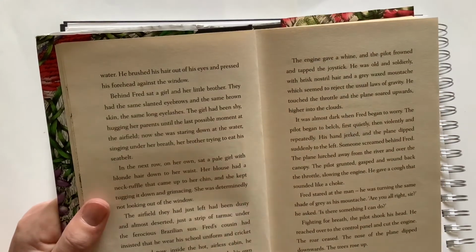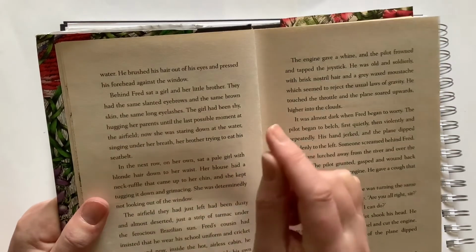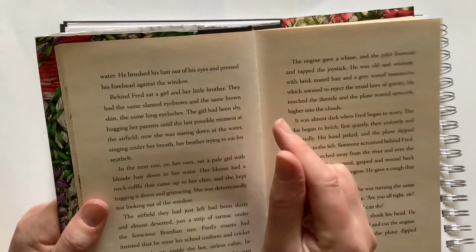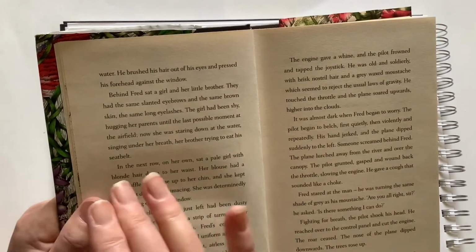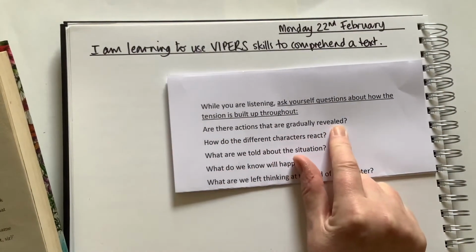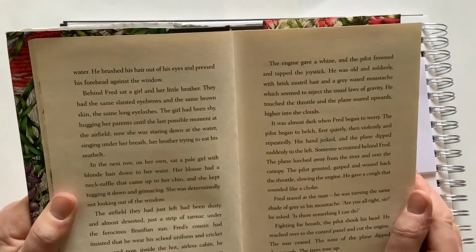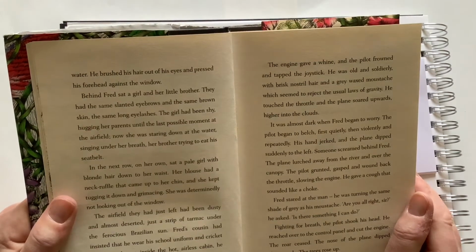Again, that's a very clever way of giving you a little bit of foreboding. If these children are on their own and they're going over the Amazon jungle in a six-seater plane and it's getting dark, all those clues are put together to make me feel something's about to happen. That question, are there actions that are gradually revealed? Well, in just a few paragraphs, we've got things gradually revealing. And what we have to do is put them together to make a complete picture. Let's read on.